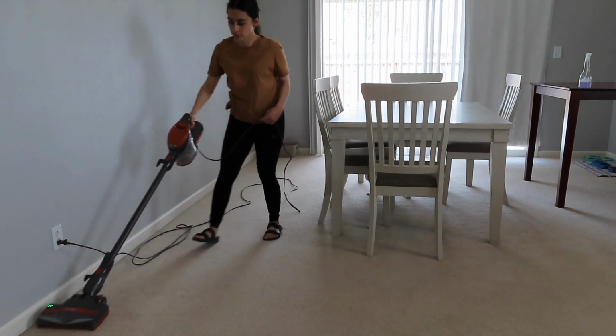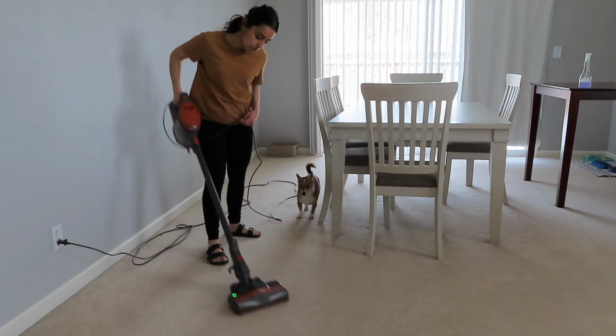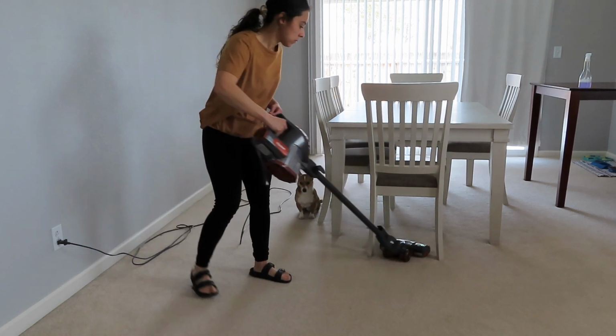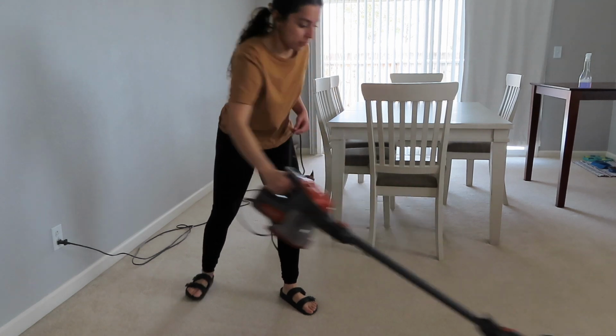And as you guys can see, my dog does not leave my sight at all. Everywhere I move, he is following me around, but I love him. But yeah, you guys, this is what I'm doing right now.